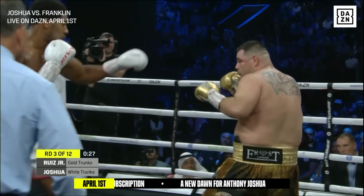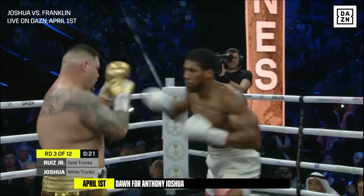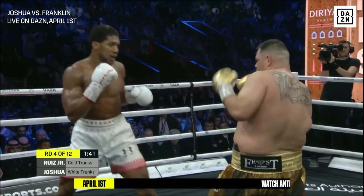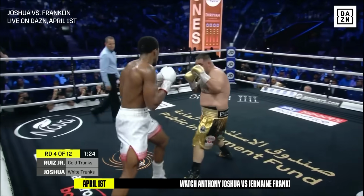Dictating terms to Marvelous Marvin Hagler when they fought for the middleweight title back in the 80s. You want more space to dance and move if you're the boxer. Joshua now digging in the hook to the body. Very difficult to do against a fighter that's boxing and moving laterally. Where he's very, very dangerous. Good jab by Ruiz. Let's go to Claudia Trejos.